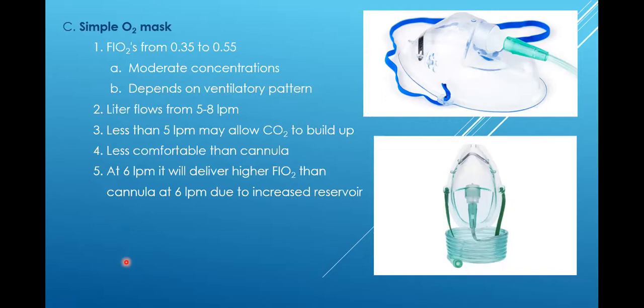All this stuff we're talking about is low flow devices. We're still in low flow devices, okay? Liter flow of the simple O2 mask is 5 to 8 liters. Less than 5 liters may allow CO2 to build up. Now, the simple O2 mask is less comfortable than the nasal cannula because a lot of people don't like a mask on their face, okay?